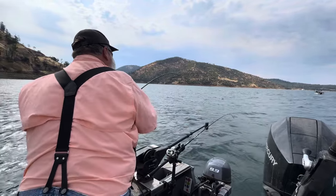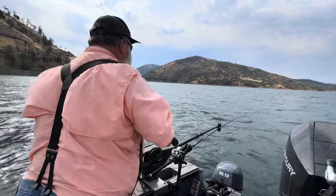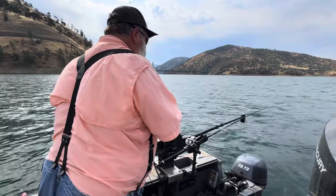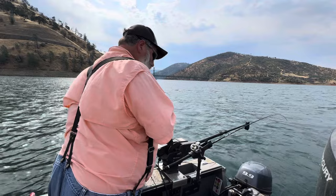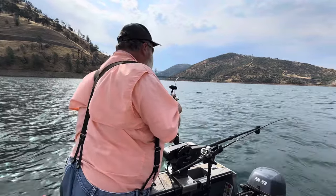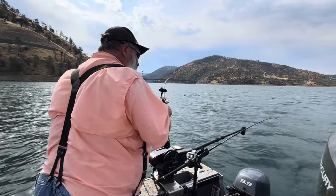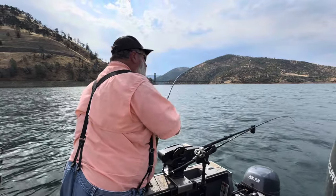What'd you get him at? 90 feet? 73. Again? Still. Yeah, still. And I seen marks at about 50, 60. Yeah. So I brought this one up to there. Oh, yeah, he's pulling real nice. Could be a 15 pounder.